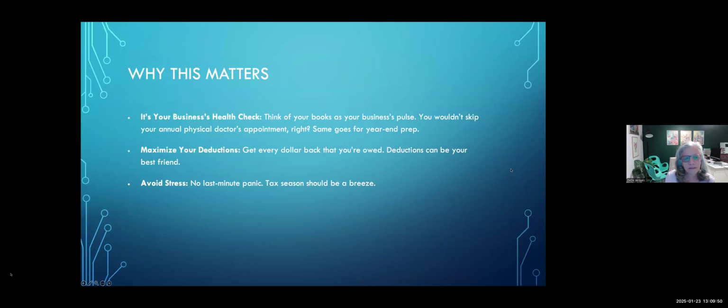So why this matters. It's your business's health check. Just like having an annual physical with your doctor, you also need to have a business health check. It also helps you to maximize your deductions because you know where all the money went. And then it helps you to avoid stress, especially if you do it in January, because by the time taxes come, you have everything already put together.